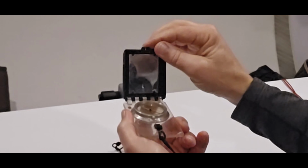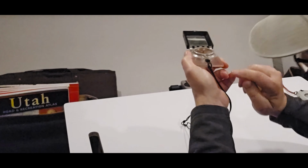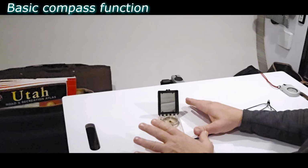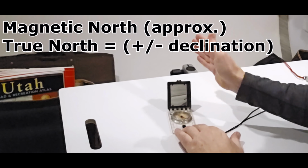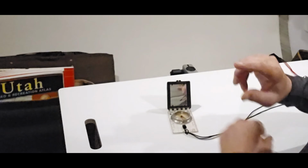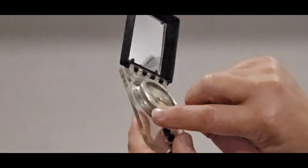If you didn't have the sight and the mirror, then you look down at the compass, and then you look back along the edge, and you use the edge of the compass the same way. The basic function of the compass is the same. The needle just points north. As long as you know that the needle is pointing north, you know your basic directions: north, south, east, and west. And then the bezel is marked in degrees.